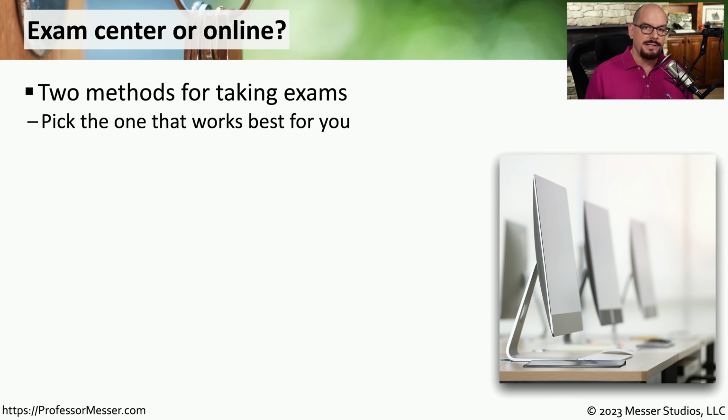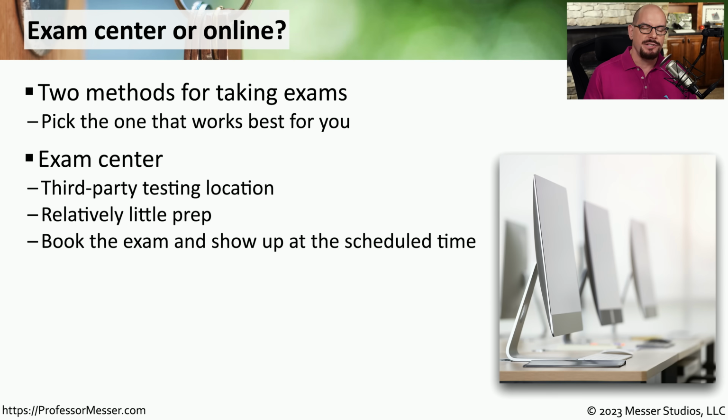There are 2 different ways to take your exam. You could either take it at a testing center or you can take it at home. There are advantages and disadvantages to both, so you should find the method that works best for you. A third-party testing center is usually a training center, a community college, or something very similar, and they have inside of their facility a training room specifically set up to provide these exams. That means all you have to do is register for your exam and show up at the right time at the testing center, and they'll take care of everything from there.